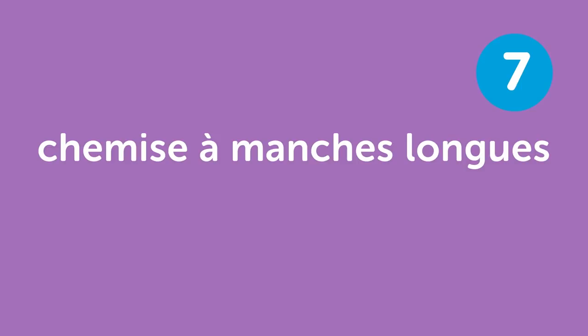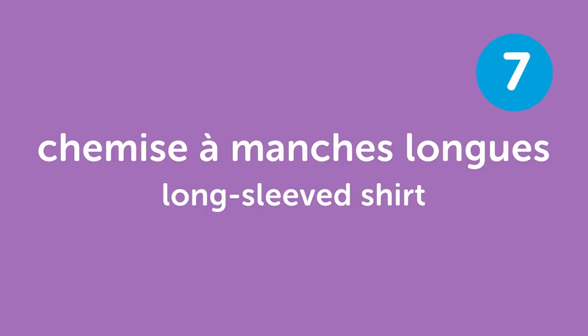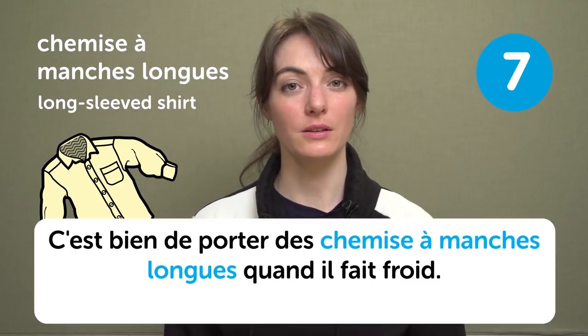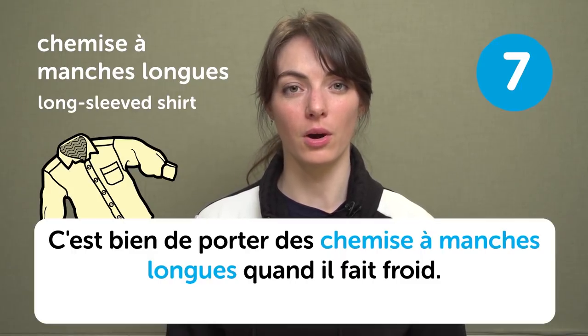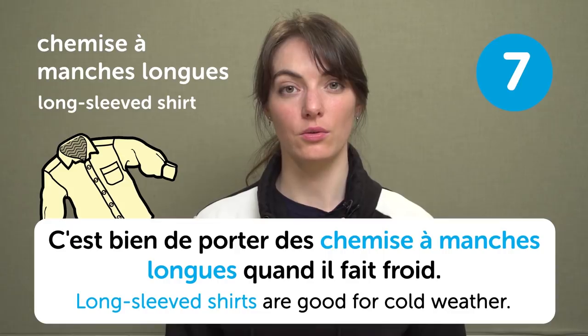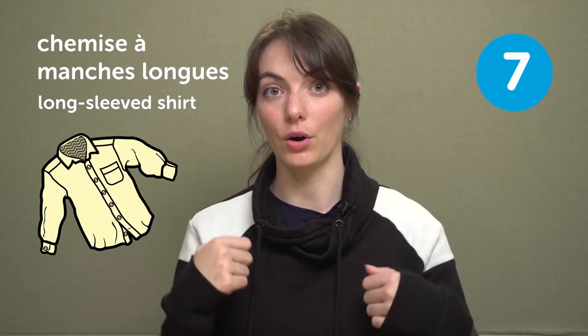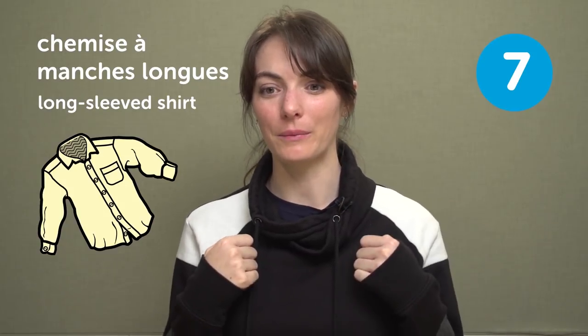Chemise à manches longues. Long-sleeved shirt. C'est bien de porter des chemises à manches longues quand il fait froid. Long-sleeved shirts are good for cold weather. Yeah. This and a coat. And a bit more. And another pullover.